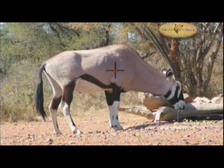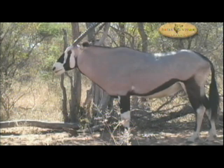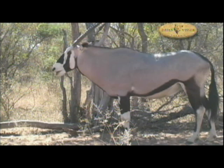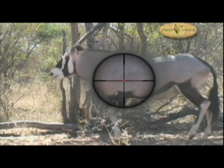Broadside. In this shot, the hunter made a good shot. However, if you look at the angle of the arrow flight, you can see that the arrow is coming from the left side of the camera. And thus, if he aimed a little more to the left, it could have been better.